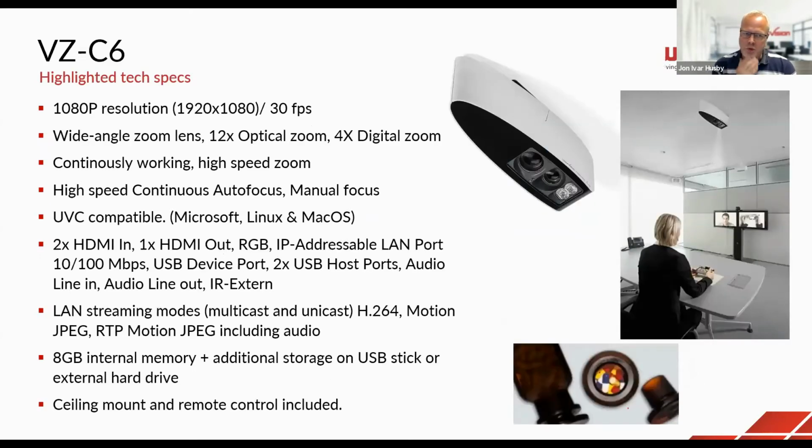And we do have one step up, which is the C6, excuse me, which is pretty much the Rolls-Royce in our lineup of cameras. This is quite the powerful ceiling document camera. What differs this from the other ones is that this has a synchronized light field, which provides quite the easy and intuitive positioning of objects.